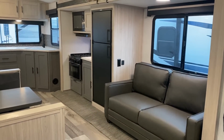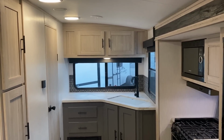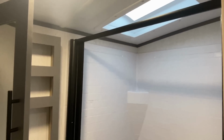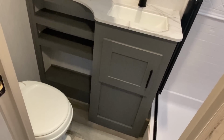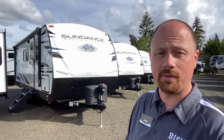So what is Sundance doing that attracted me? I like how they're using Azdel under the fiberglass in the sidewall. I do believe they're single layer Azdel. I think the interior wall panel is still Luan. But they're carpetless, which is fantastic. And they did their seating arrangement a little bit differently and their entertainment arrangement a little bit differently.